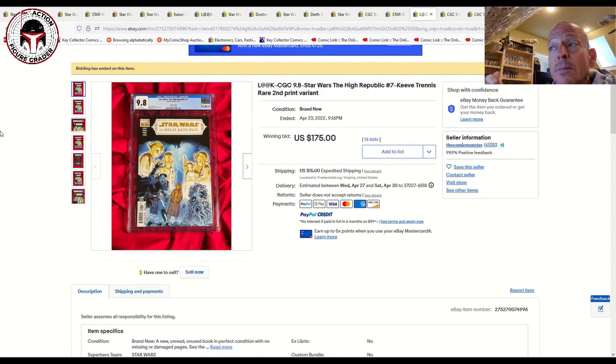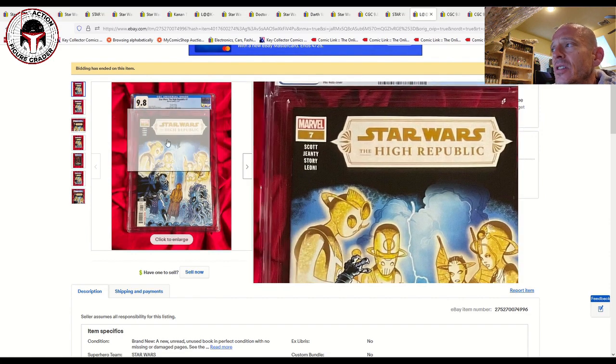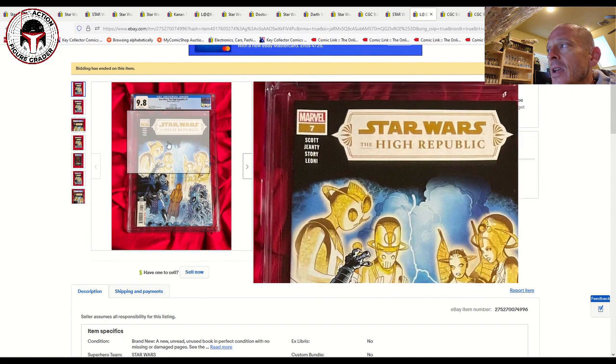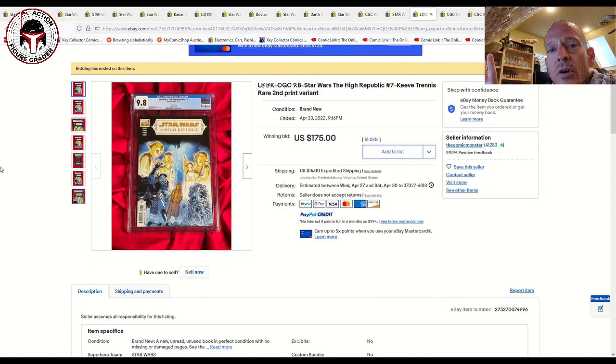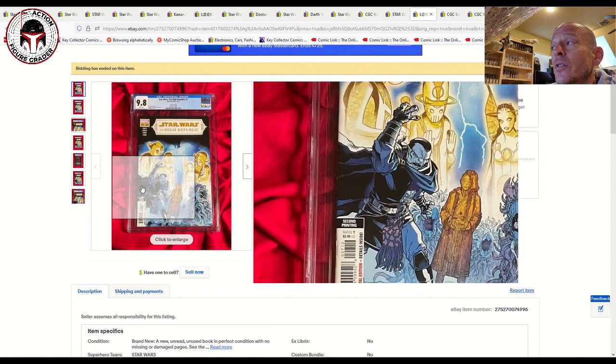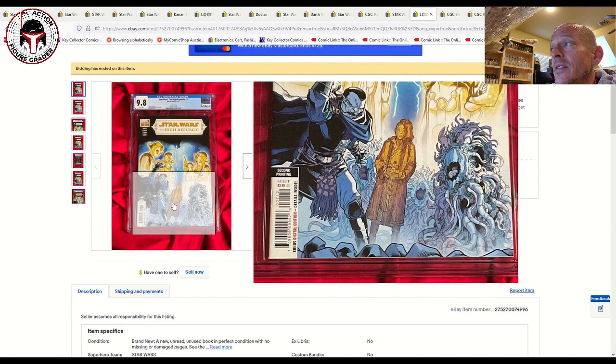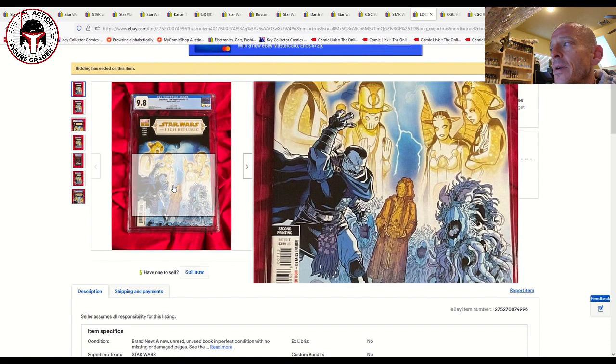So the census for this book is going to be very low, and it also has a really dark cover. As you can see, it's got a lot of black on those edges that shows every defect. So not only do you have a black cover, but you also had the printer error. And so the number of 9.8s is going to be low. And this is also the first full comic book appearance of Darth Krall. And this is also his second cover appearance.